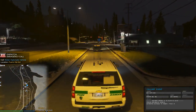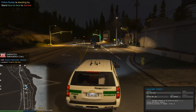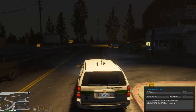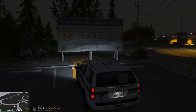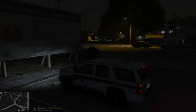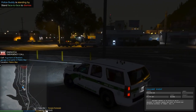Got a disturbance in Puerto del Sol. Units respond code 2. Let them take a man. Please have APD handle them. Covering fire! We have a disturbance in Paleto Bay.